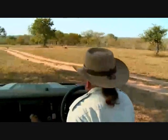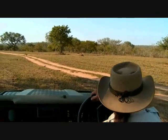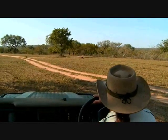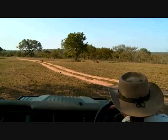So let's go and find some things for you. We've got some starlings and hornbills feeding here in the grasses, although there's a hornbill that looks like it might be digging in a termite mound. Let's go and have a look at that.